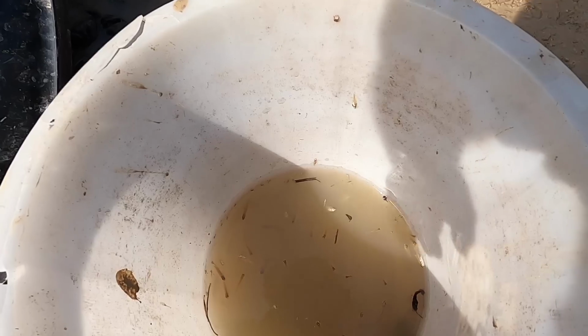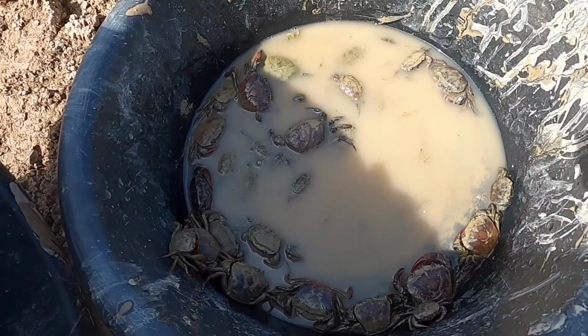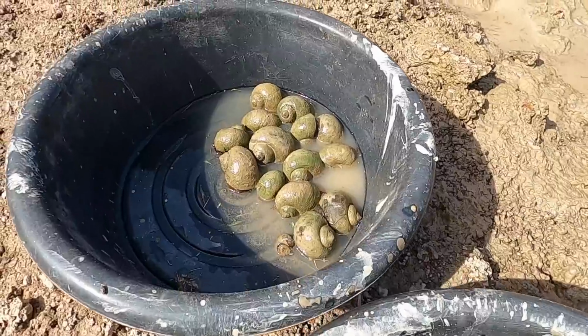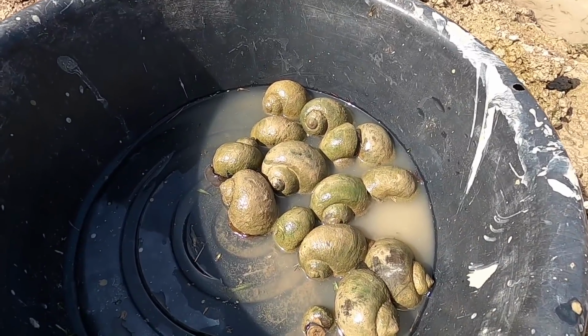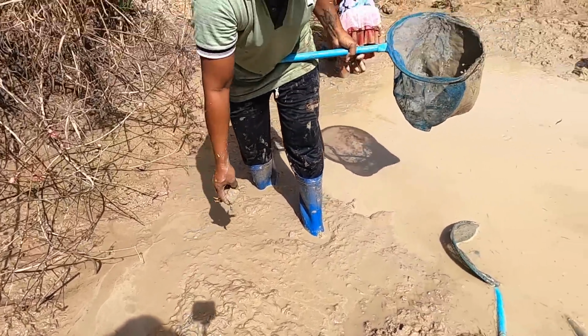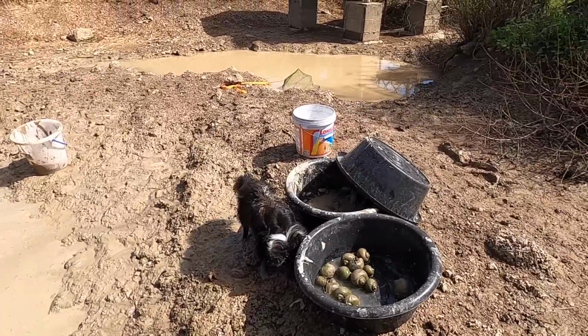So we got another few hundred small wild fish there. The old crab count. Crabs in Thailand. And the old apple snails doing well. Great throwing.